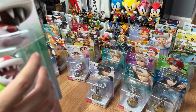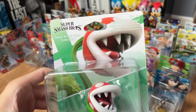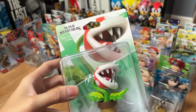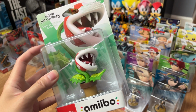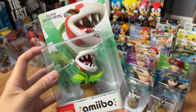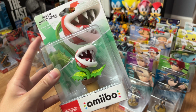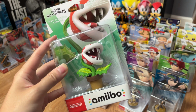Next one we got here is Piranha Plant. Once again, I think I imported this because it's sort of like the UK packaging and everything like that. Don't exactly know why. I think I just missed out on my opportunity to get him in the States. Just couldn't find them anywhere. So I was like, well, couldn't secure a pre-order. Let me just buy it on eBay and just get it from someone from the UK.